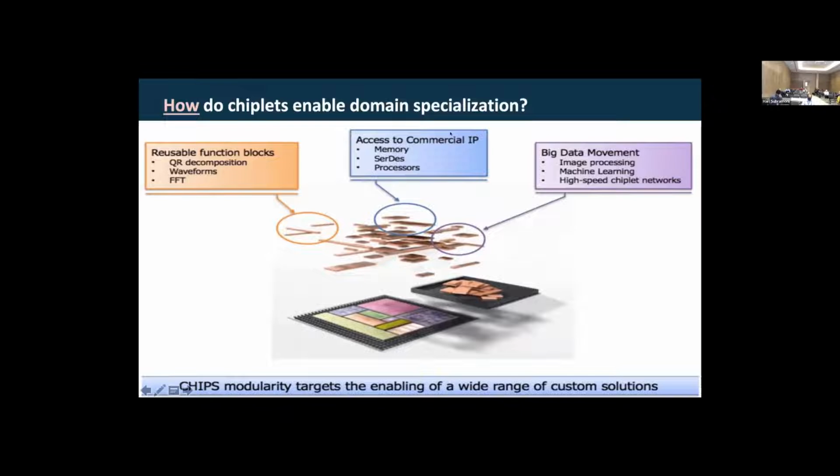So you have commercial IP, support that. ARM could create chiplets and supply us. We can have reusable function blocks. We create an FFTW chiplet or a BLAS chiplet. And after you create the FFTW chiplet or BLAS chiplet, you can reuse that for many different designs. And then for big data movement, image processing, machine learning, high speed, co-packaged optics. This modularity enables us to target a wide variety of custom solutions using reusable commodity parts.